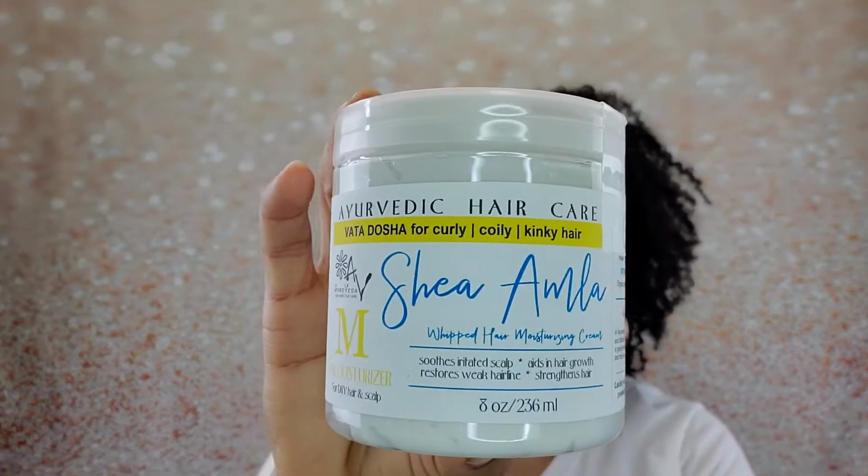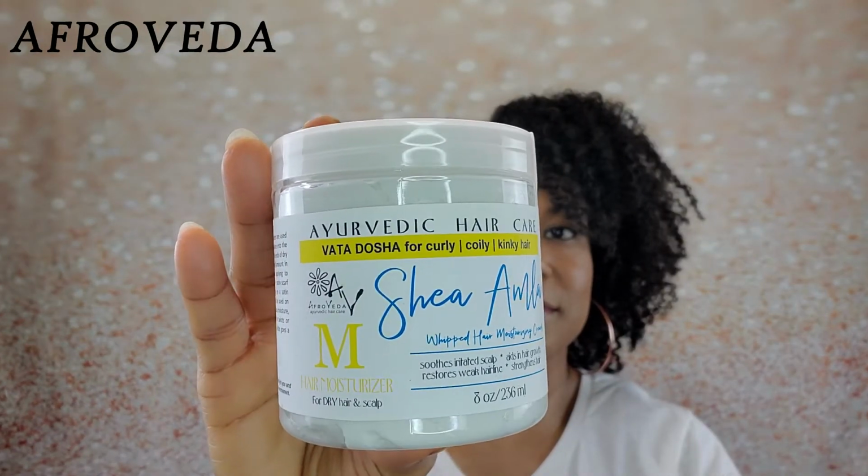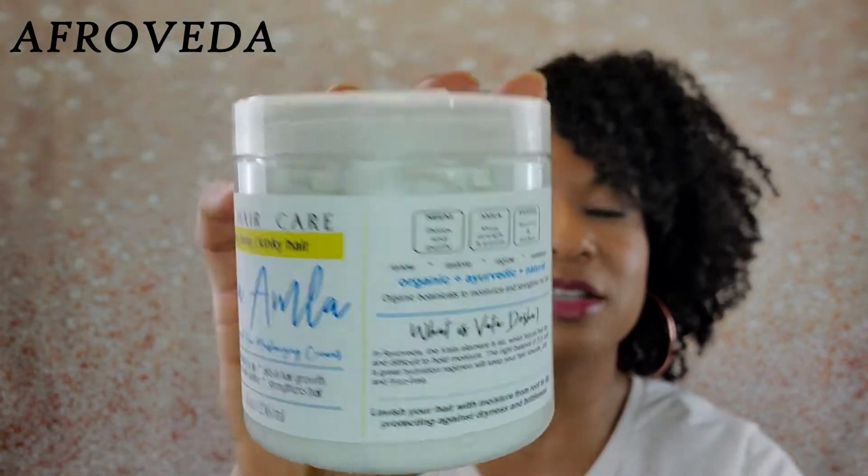Okay, but the last item, the one that I was waiting on the most, is this brand called Afro. This is their Shea Amla Whipped Hair Moisturizing Cream. Look at this. You probably can't see the butter down in it, but let me tell you what's in it. Don't go looking for this, because she did tell me that the company did decide to shut down and go out of business. But she swore this was an amazing whipped butter. And it says for dry hair and scalp, soothes irritated scalp, aids in hair growth, strengthens hair, restores weak hairline.